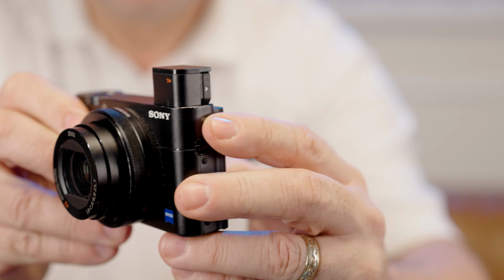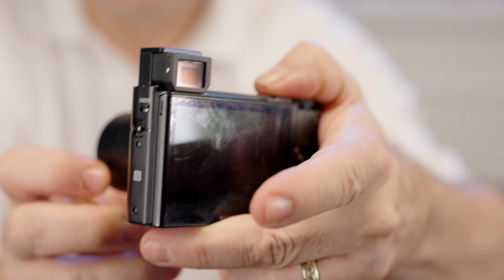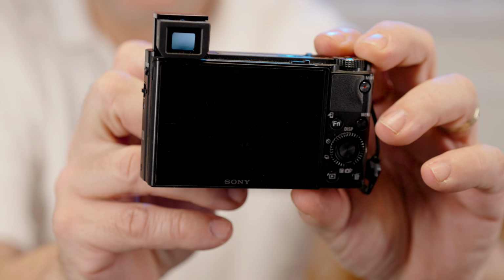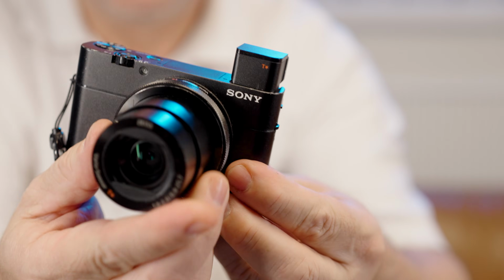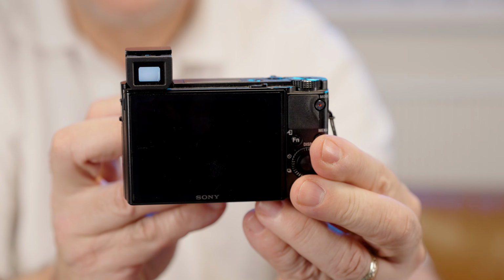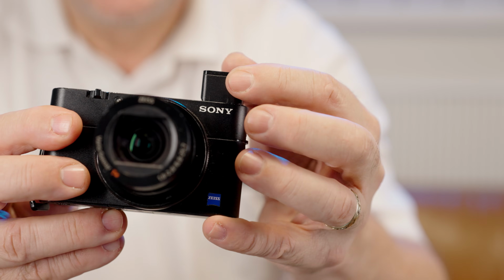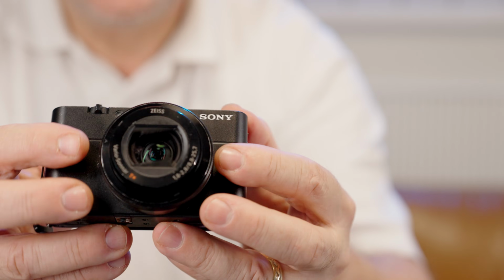Where is it, I hear you ask? Well, you flick this little lever down the side and it pops up. You pull it out and there you go. And it's a surprisingly good electronic finder, actually, a decent size, which is just as well because the screen is often difficult to view in really bright sunshine, as everyone knows with these kind of cameras. So it's great to have this. So this is a really good camera.